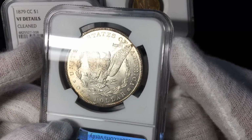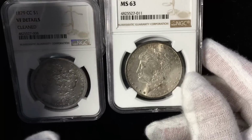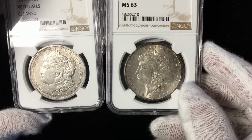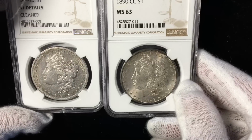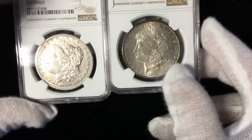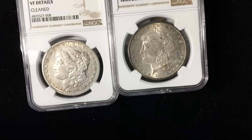This is one of the things, whenever you get coins graded, you're rolling the dice because you're relying on someone else's opinion. Here's two coins that I had a different opinion than PCGS, and then they come back and I agree with one and disagree with another, and that's pretty common.